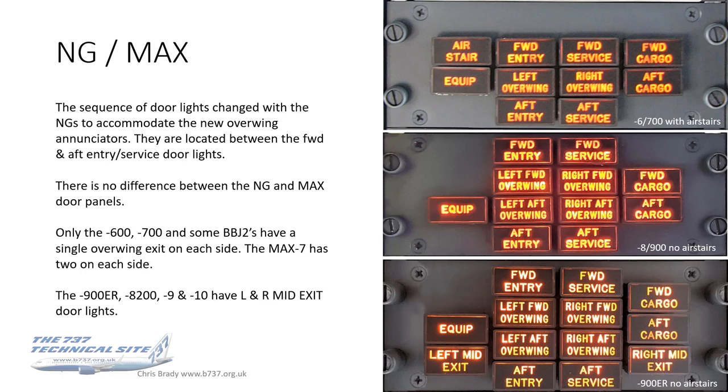The MAX, now there was no, or is no, isn't going to be a MAX 6, but there is a MAX 7. But the MAX 7 actually has 2 overwing exits on each side. So the top photo, you will not find that combination on a MAX. Some BBJ2s, which are 800 converted BBJs, only have a single overwing exit, but as I say, the MAX 7 has got 2 on each side.